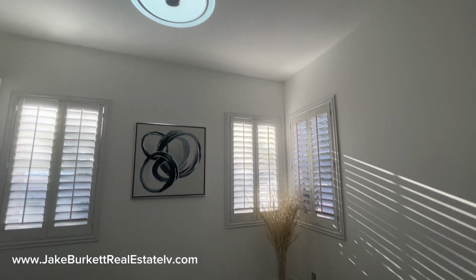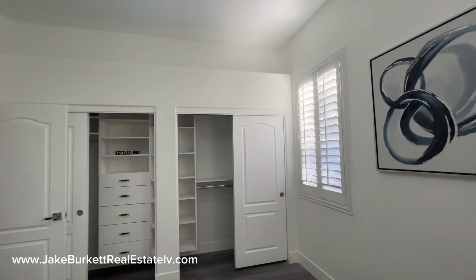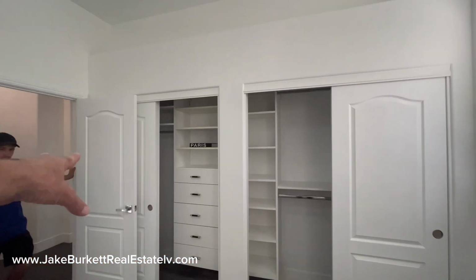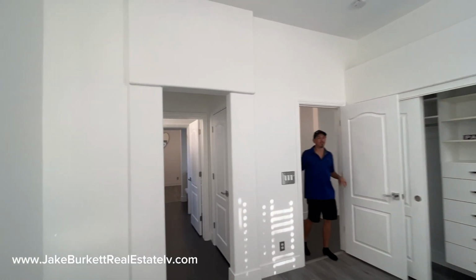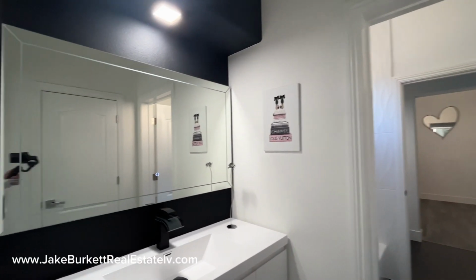Nice light coming into this room. Now that's a cool light we're going to see in the other room. It's also a ceiling fan. This particular room happens to have two closets. They both have build-outs in them. Now this also has a Jack and Jill bathroom. And all the bathrooms in this house have been thoughtfully revamped, featuring modern fixtures and elegant finishes.